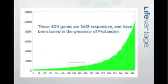What we've learned in the last 5 years is that it affects not only those 3 genes, but 400 genes, right? So 3 of those are SOD, catalase, and glutathione peroxidase. Have we realized that Protandim does a lot more than that? You bet. We went from 3 genes to 400 or 500 genes that we're now talking about.